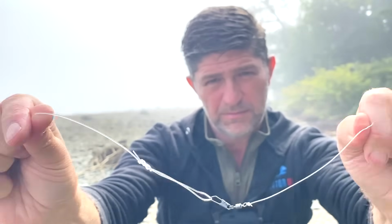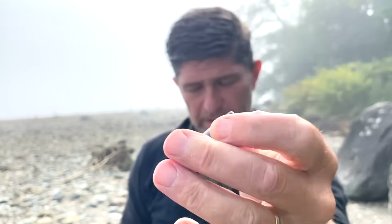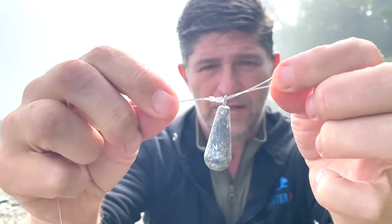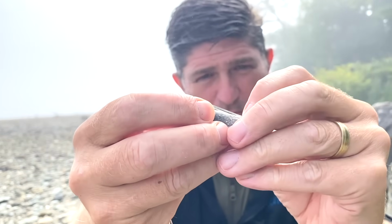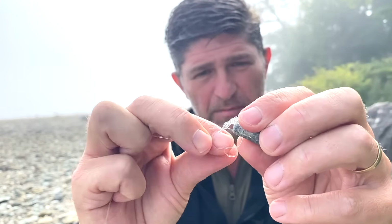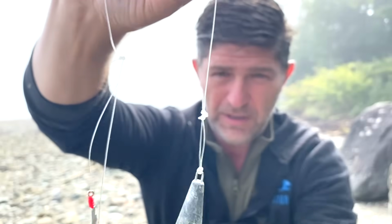like so. And the other end is going to my 2 ounce or 60 gram bomb weight. Now with the other loop on the end, I just thread that through the eye of the bomb, and you can pull that knot through the eye of the bomb so you can get over the weight. Put the loop over the bomb, pull the knot back through the eye, and that's looped onto the eye of the bomb now, ready to fish.